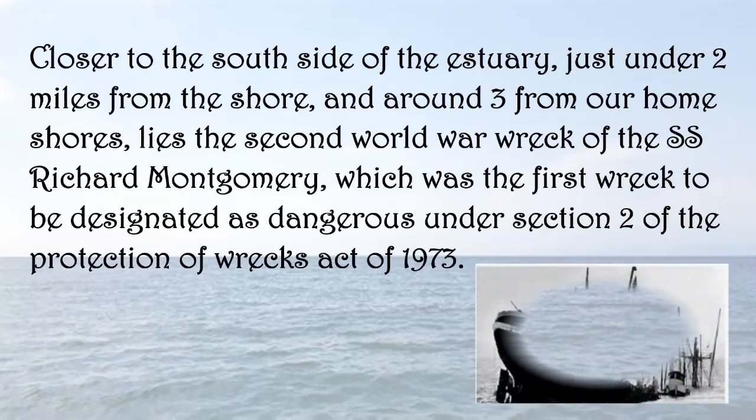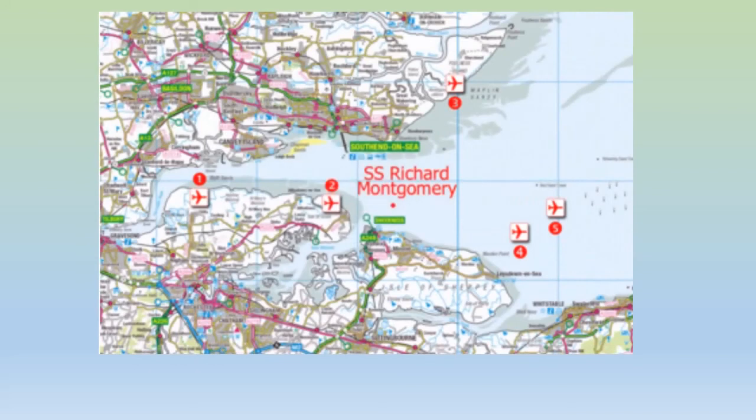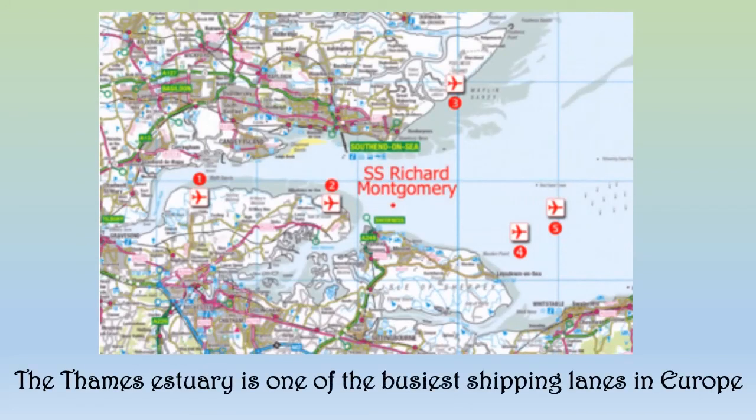Closer to the south side of the estuary, just under 2 miles from the shore and around 3 from our home shores, lies the Second World War wreck of the SS Richard Montgomery, which was the first wreck to be designated as dangerous under Section 2 of the Protection of Wrecks Act 1973. The Thames estuary is one of the busiest shipping lanes in Europe.